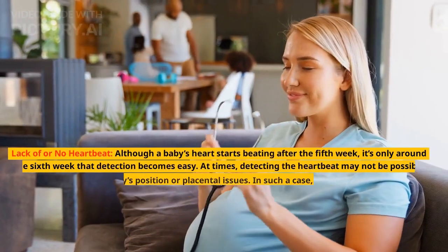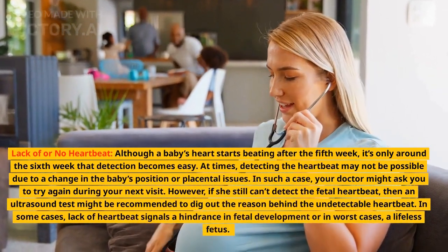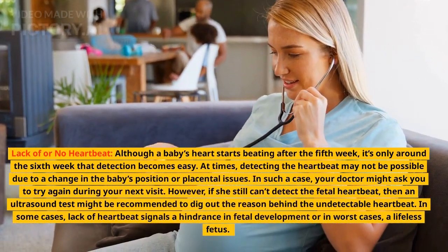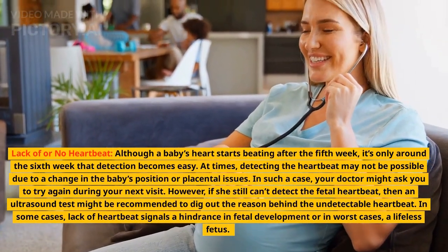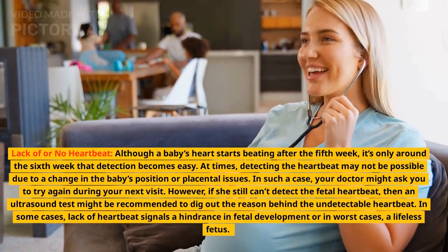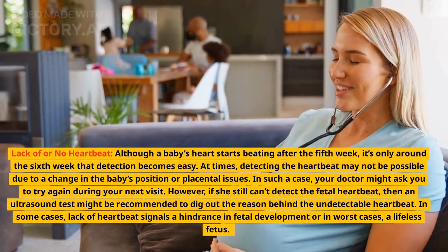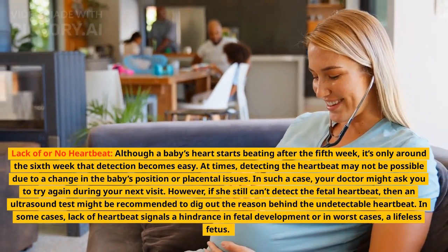Lack of or no heartbeat. Although a baby's heart starts beating after the 5th week, it's only around the 6th week that detection becomes easy. At times, detecting the heartbeat may not be possible due to a change in the baby's position or placental issues. In such a case, your doctor might ask you to try again during your next visit.